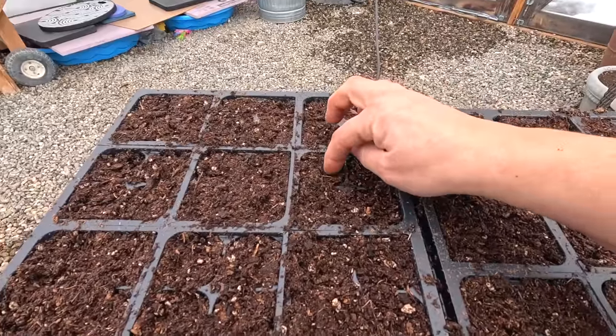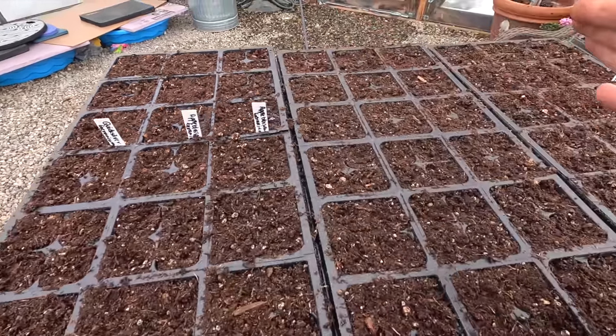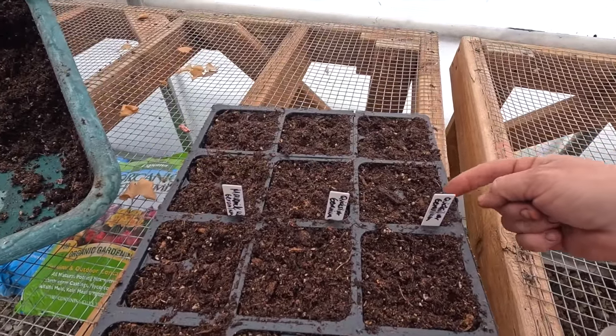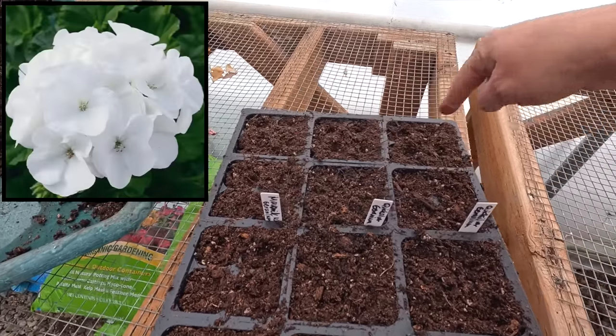Oh, I have a seed still showing. Gotta double check. Sometimes when you're doing this many cells, it's easy to miss one or two. And then in our fifth tray, we have Quicksilver starting here, and it goes to almost the end. We were able to fill these two packs, and then we'll start in with our Maverick White right here and fill up the rest of it.